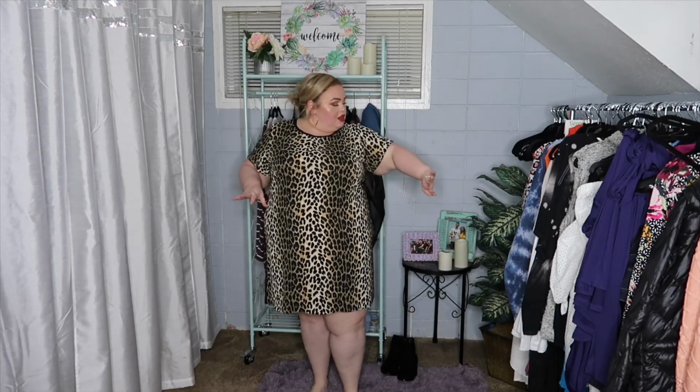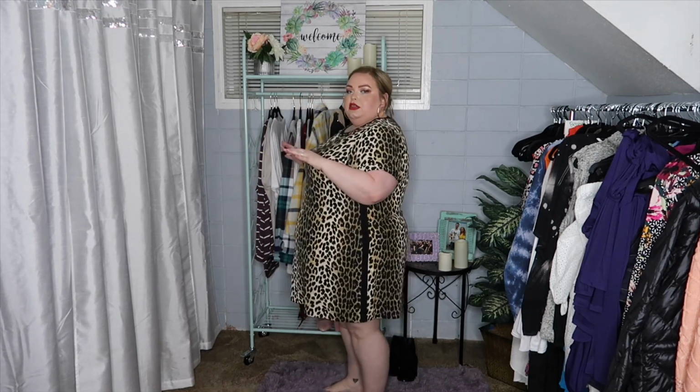Okay, so here's that dress. I think it fits really nicely. I have to say that. I feel like it fits well in the bust. It's fitted, but it's not too fitted. The arms seem to be perfect. There's a little bit of room. It fits great through the shoulders. So I can kind of see why, because it just seems to be a really good fitting dress. I think it fits really good throughout the body.